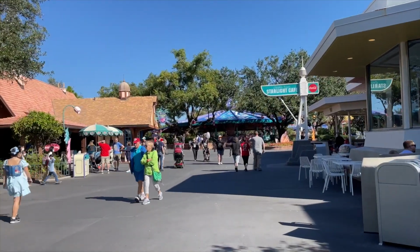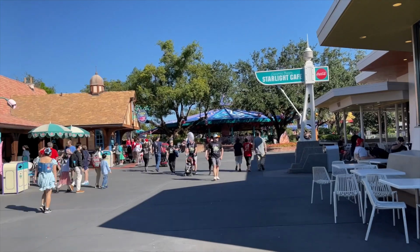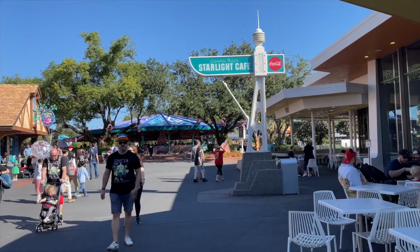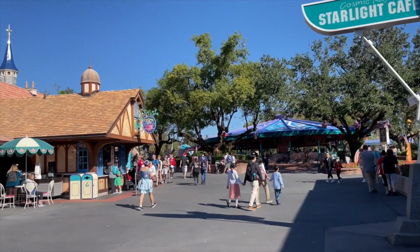For a lot of these snacks, we wanted to make sure that you could get them during most of the day, maybe not all day long, but you have a really great chance of being able to grab it while you're here. And for our first stop, we are headed back here to Fantasyland.